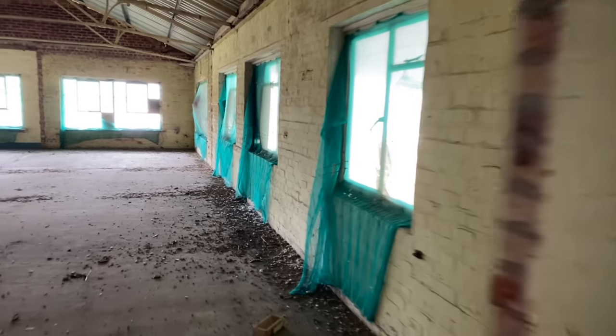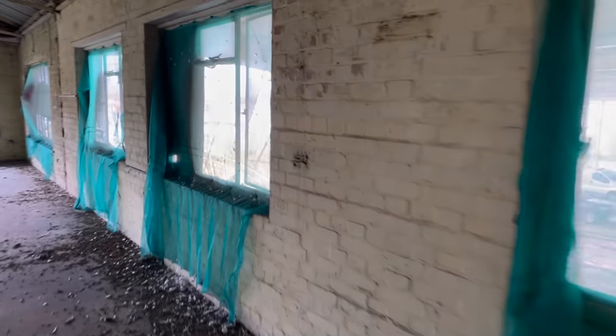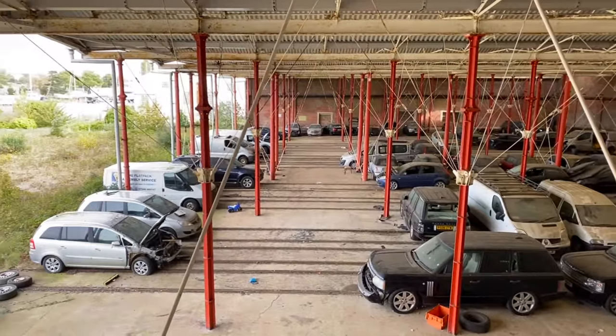Okay, but there's not much up here. A few empty rooms. I'm not sure what this would have been used for, but the main reason I've come up here is to have a little look through the window, see if we can get a better view of how many cars we've got here. And I can tell you now, there is a lot. Get a gap in one of these windows. Oh my goodness me.